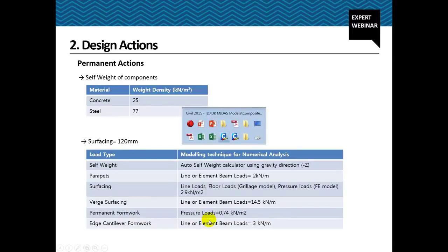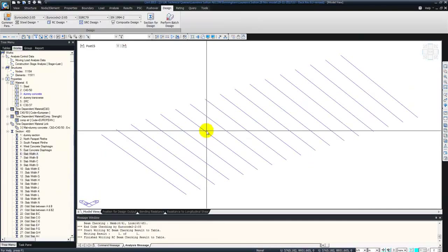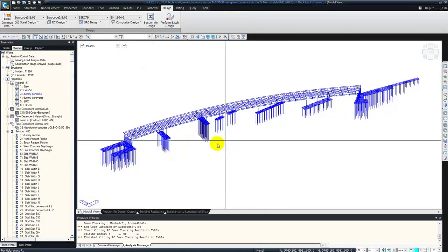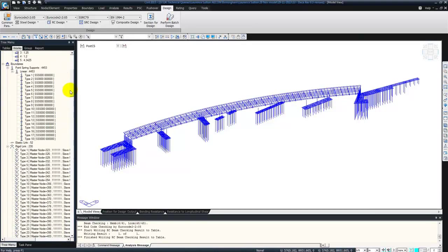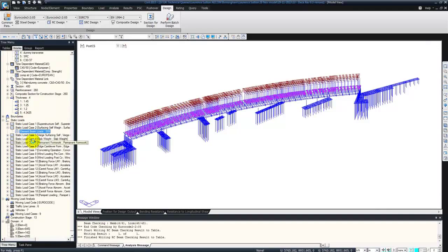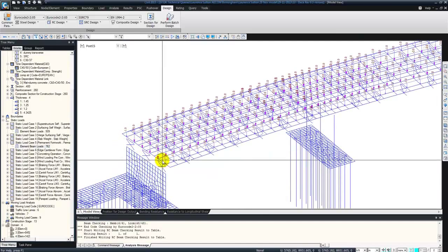Just to give you an idea about how these loads were applied in the software, let me take you to the model itself. I have one of the models that we used in the analysis of this bridge. Because of the user interface and the ease of application of loads, we could apply loads at different locations in different patches. As you can see here, we have the surfacing loads applied and permanent formwork distributed uniformly on different girders.